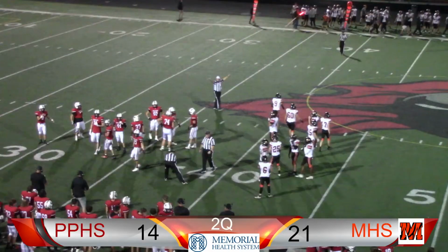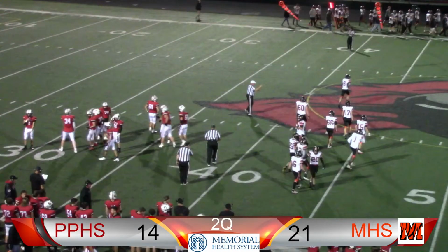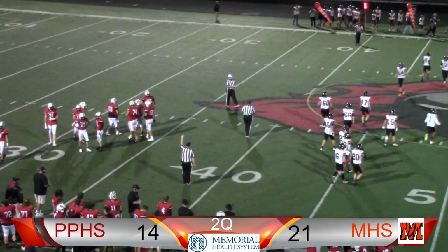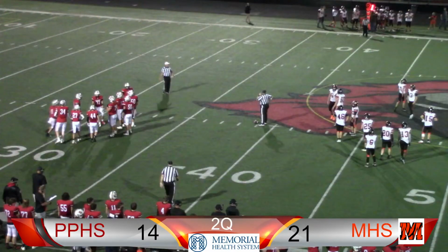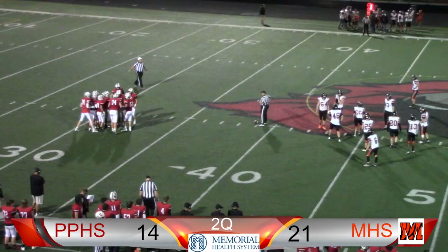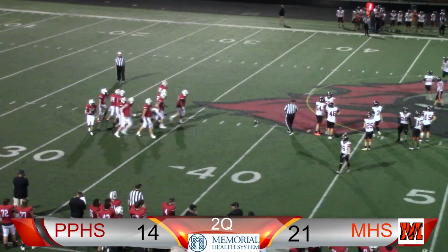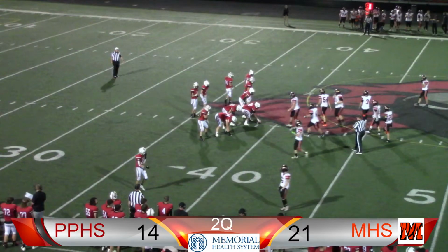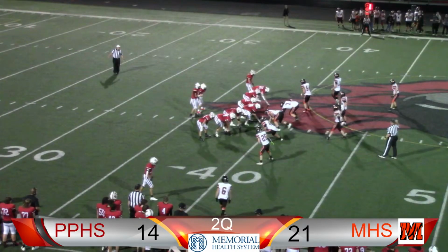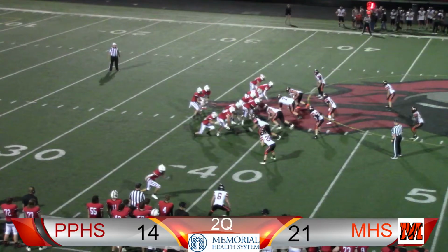I really like this Bowen kid. Yeah, good physical run right there. Good job making his way into that second level of the Tiger defense and was able to make a couple guys miss. This Tiger defense, you can just feel it right now. They're just getting more and more physical as this day goes on. Switching guys in and out, a 4-man front now for Marietta, more of a 6-man as they bring up the linebackers.